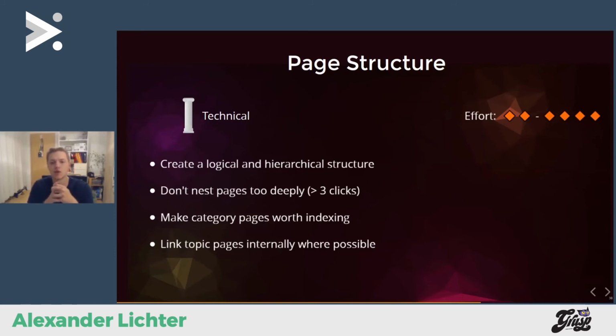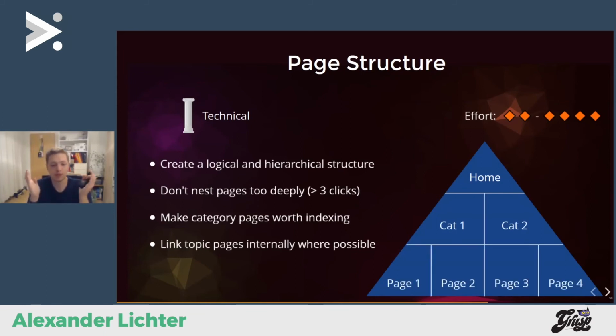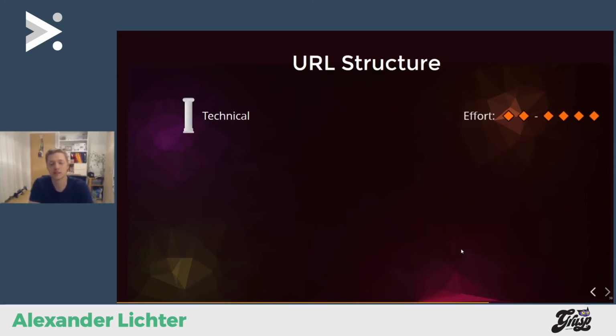And last but not least, a small structure example that usually works. It's called a pyramid structure, and we start with home. And there we have some categories, and the categories have either subcategories or simply pages. And there we go. Pyramid structure, quite logical. And in this case, for example, home would be just slash. Then we have /cat1, /cat1, and then some, I don't know, article, blog posts, and so on. So this can be shown in your URLs as well, which brings us to the next topic, URL structure.